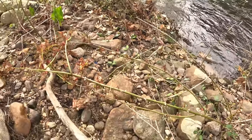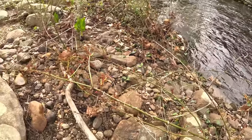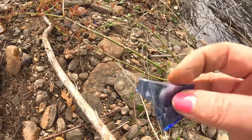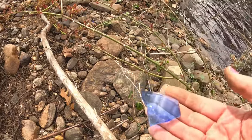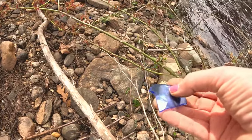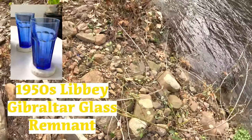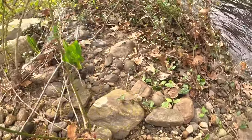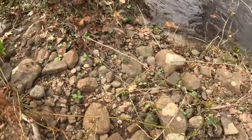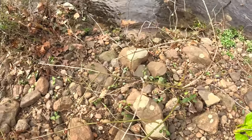One of those, oh no, it's a drinking glass. It's actually got a smooth rim, so it's some kind of blue drink. Oh yeah, there's a pattern right there. Oh, to look that up. Oh, there's another piece. It's really two pieces now. Any more?